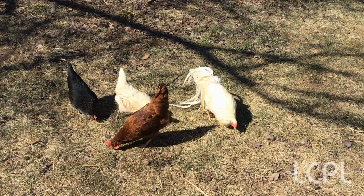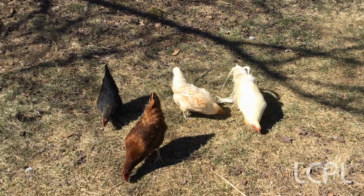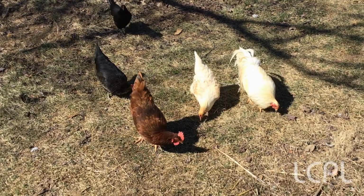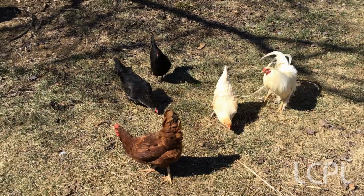Alright guys, so here are some of my chickens. Oh, and some more are coming. I've actually just put some bird seed out for them to kind of get them to come. They know that I am the one that brings them food, so when I come out, they tend to come and hang out.